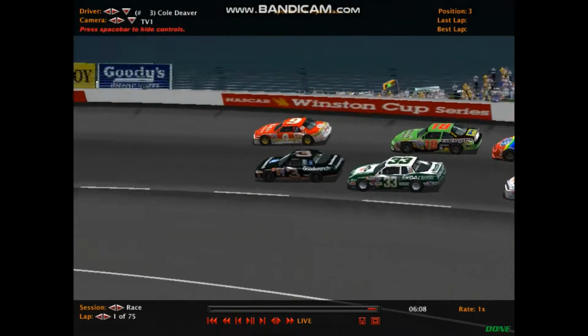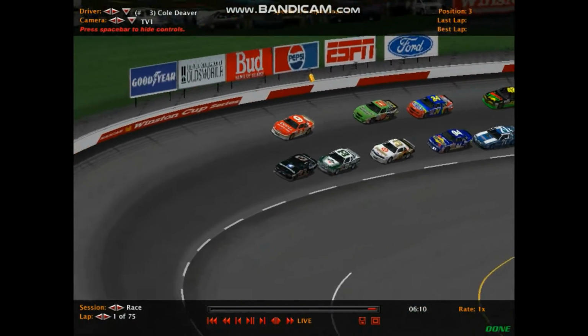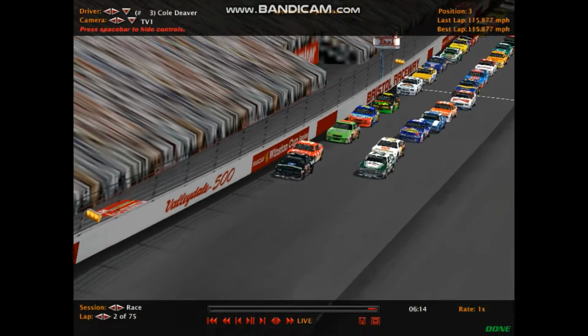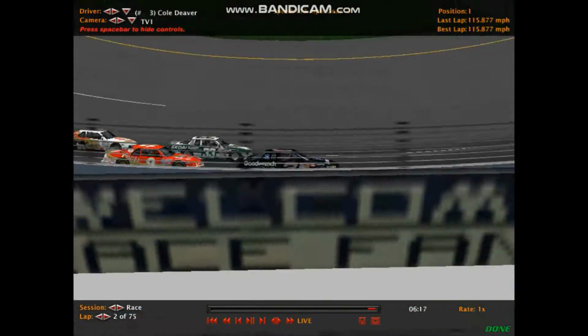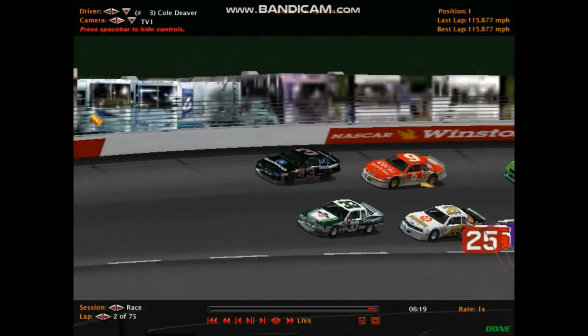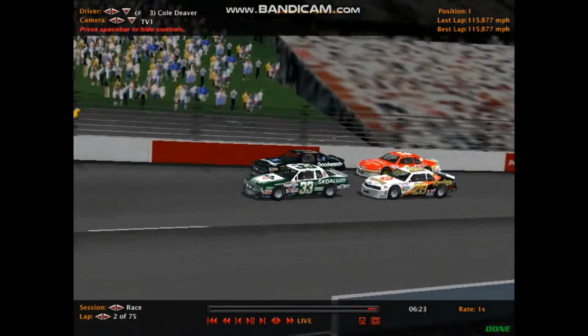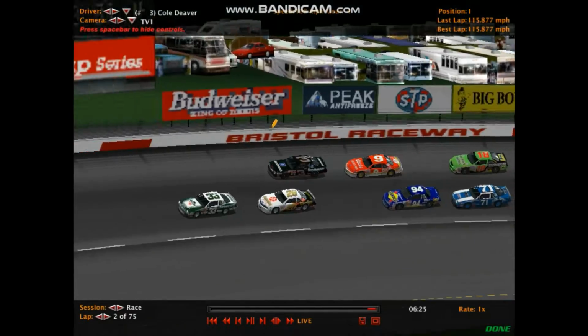Cole Deaver looking to the low side, trying to get past Shelton, and he will do so. Cole Deaver leads the first lap of this race here. Shelton trying to fight back on the outside of the track, but no dice, and now Zach Rogers takes the top spot now in the number 33 machine. Keith Batson already up to second or third position, maybe now second.